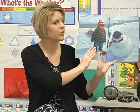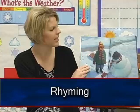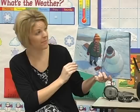Now, boys and girls, as I read that page, I realized that I heard a pattern. What kind of a pattern did you hear? What kind of a book is this? I'm going to read it again. You listen carefully and tell me what kind of book you think this is. His hat had slipped, his arms drooped down. He really looked a fright. It made me start to wonder, what do snowmen do at night? What kind of a book is it, Carson? It is a rhyming book. Fright and night do rhyme. They have the same ending sound.